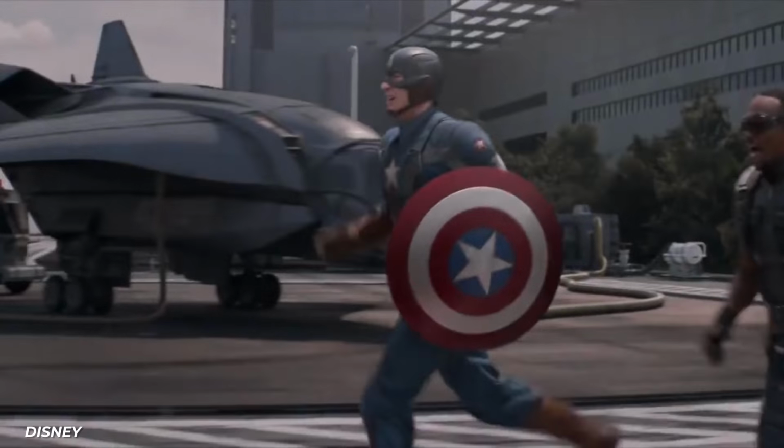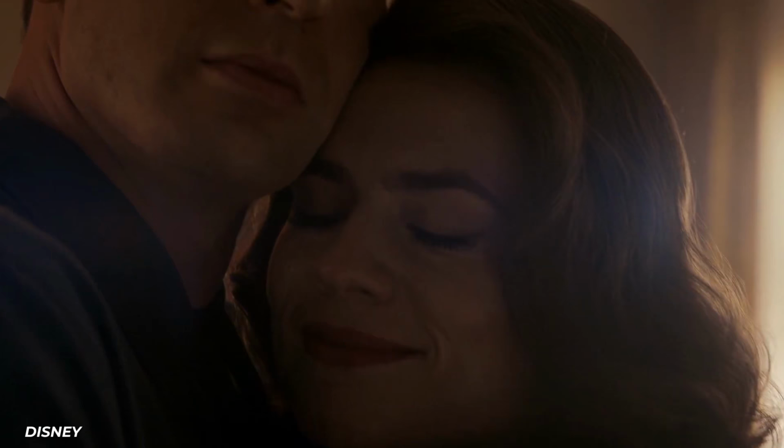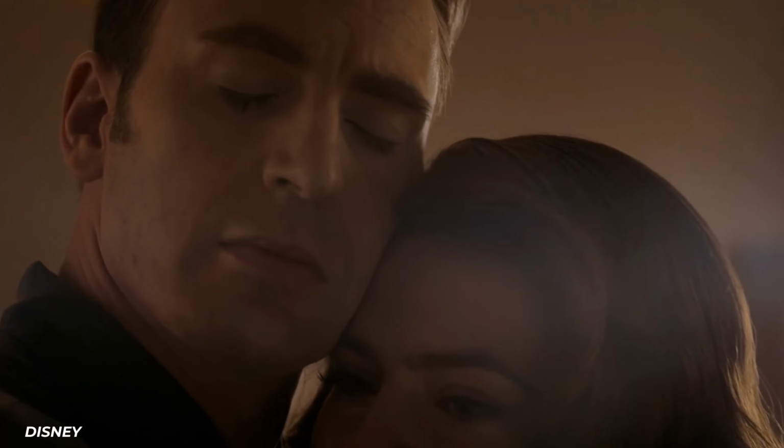Just like the MCU though, Evans reportedly abandoned this home to spend time closer to his family in Boston. Though I'm gonna pretend he's with Haley Atwell.